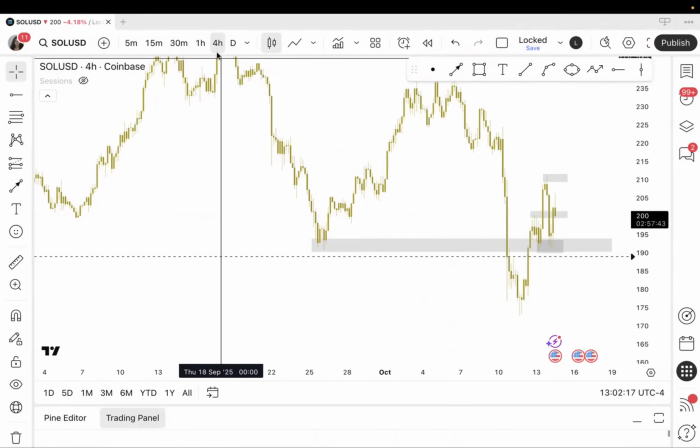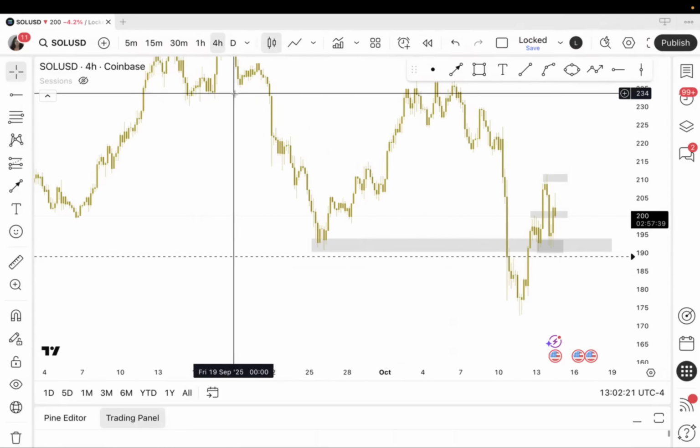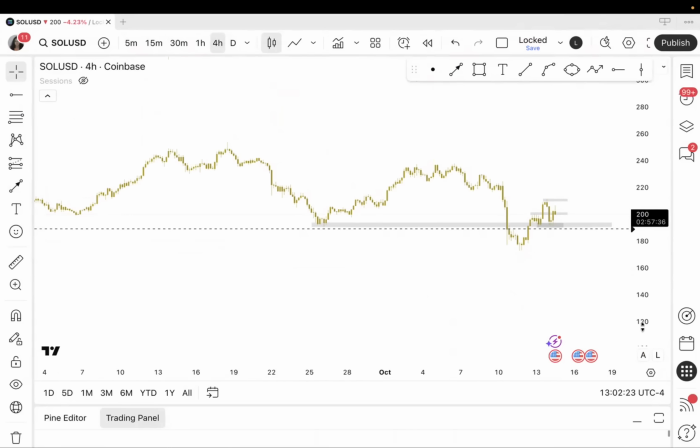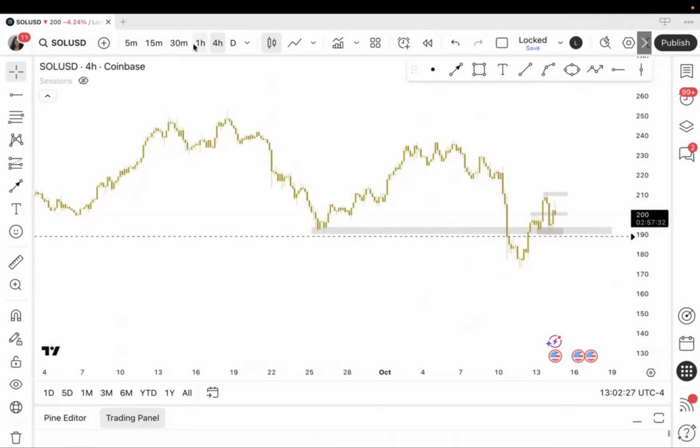4 hour is always going to be stronger than the 1 hour. 1 hour is always going to be stronger than 30 minute. 30 minutes is going to be stronger, and so on. So overall, I feel like the 4 hour is still going to overpower the 1 hour. We're just waiting for the 4 hour to play out.